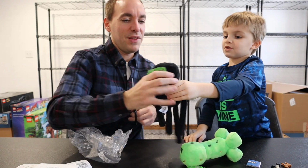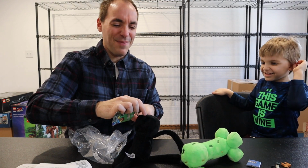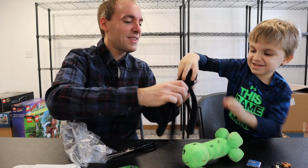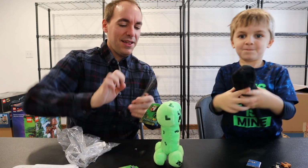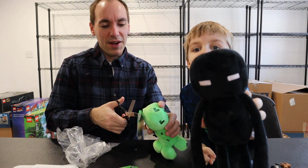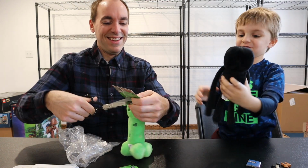I'll cut some tags off of these guys. Don't look at me in the eyes too long. Okay, I'm gonna cut my finger off while I do that. Let's get this little thing off of there. But there's your Enderman. And of course, we've got to get the creeper. Oh no, I hurt you guys.